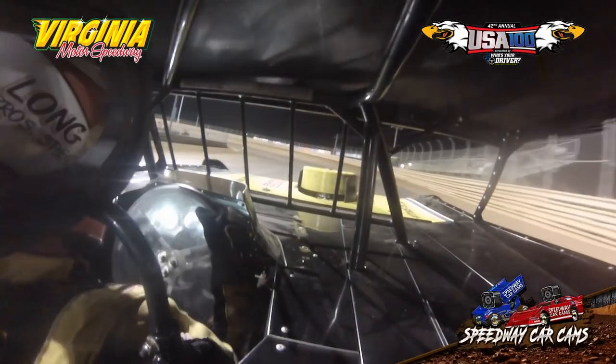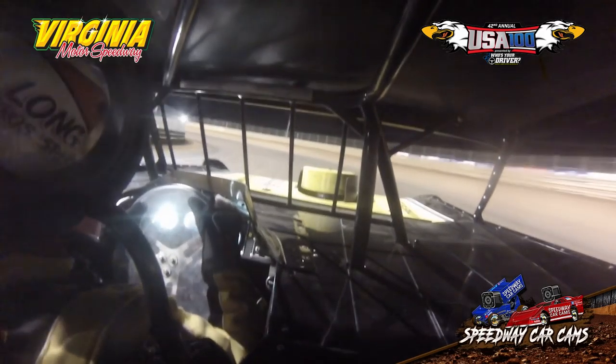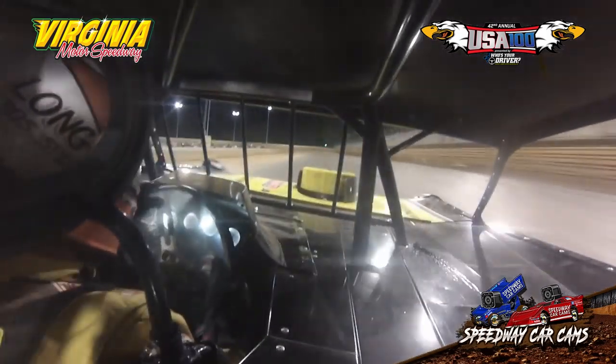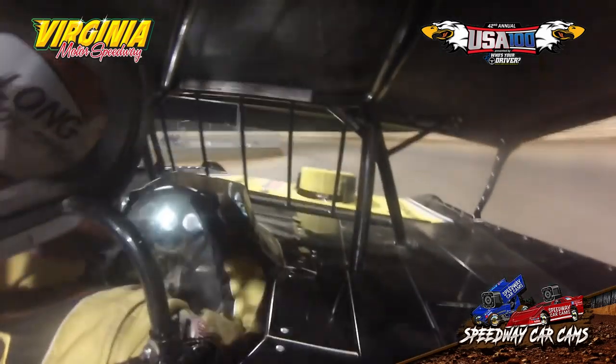A non-engine builders challenge event for Fast Track. He won a Fast Track Touring event last year at 311 Speedway. But this will be the biggest win of his career right here tonight, winning the USA 100 and getting a Golden Eagle to boot. Back to green with 9 laps to go.